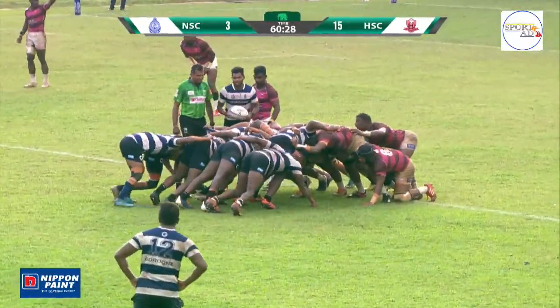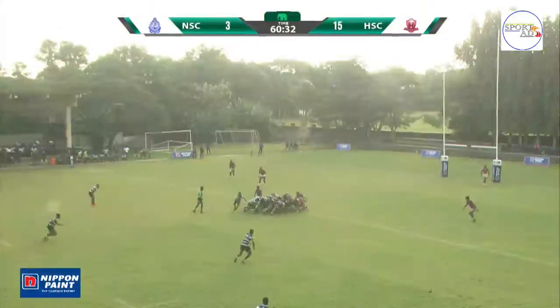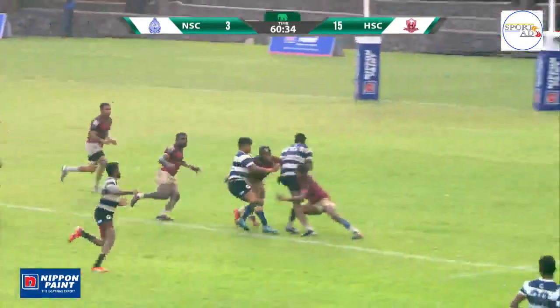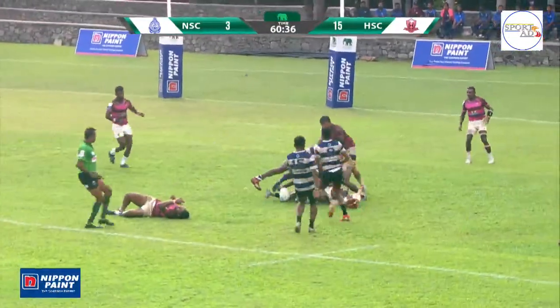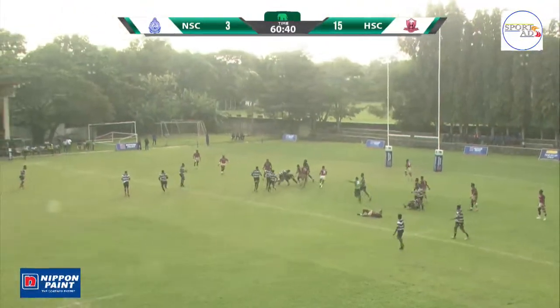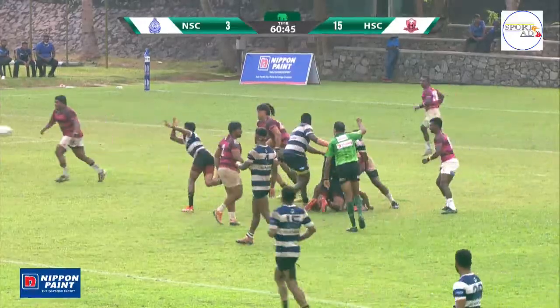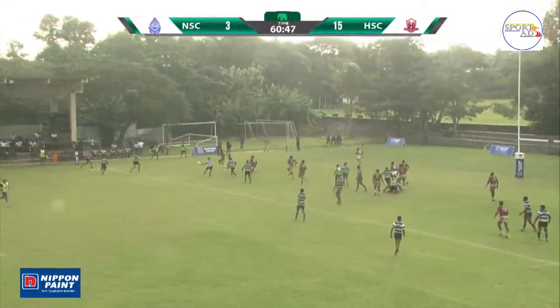Okay. Sit. Harsha Maduranga with the put in. Radisha with the number 8 break. Pass into Mushin Falil. Advantage. Referee once again playing advantage. This is the third advantage.